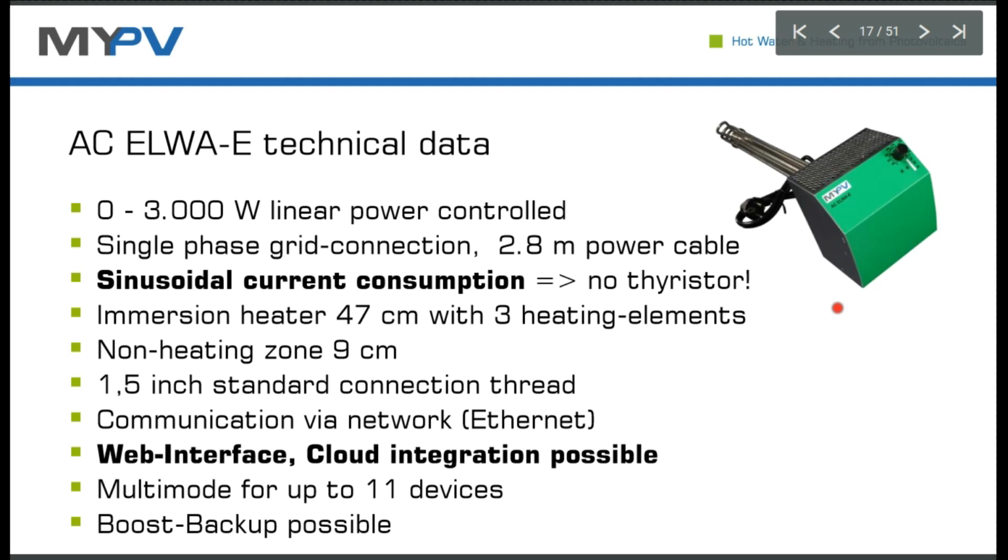But we can also do what we call boost backup, and this is optional. For all the days where the energy from the PV system is not enough to do the hot water heating, we can also take power from the grid or from the battery if it is necessary to ensure the comfort of your hot water system. But that's an option. You can adjust 2 time frames for this in the web interface, and also a lower target temperature. Because the standard target temperature for excess power is adjusted via this rotation knob here on the surface of the product.